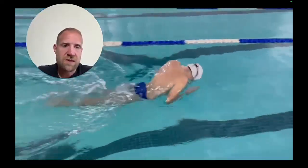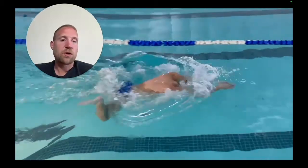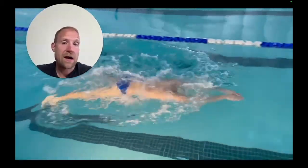Just to show you what it looks like, here's breaststroke without breathing. So they're just focused on keeping the head as low as they can. Obviously it's going to rise up a little bit, and that's fine, but they're trying to minimize the amount of up and down motion, the amount that the head is coming up out of the water.